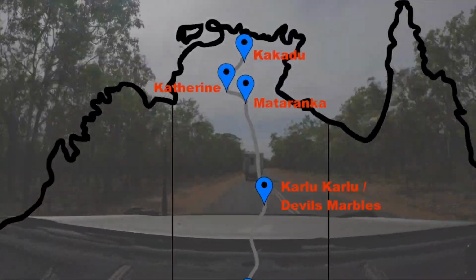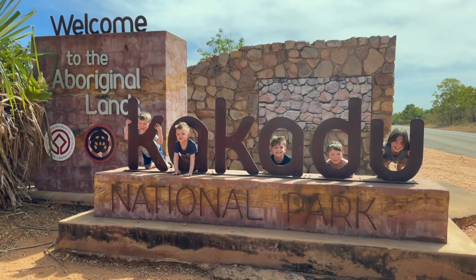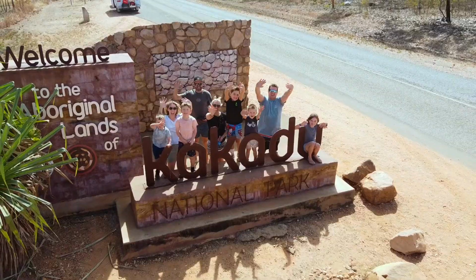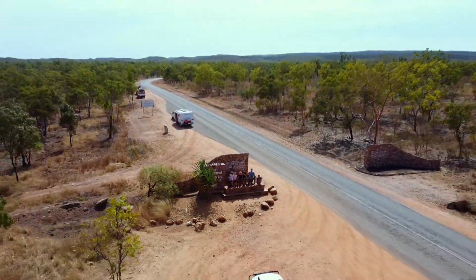After that amazing dinner at Kumbidji restaurant, we were back on the road the next morning heading to Kakadu National Park, where we based ourselves at Cooinda Lodge and Jabiru to soak in the Kakadu experience for a week.